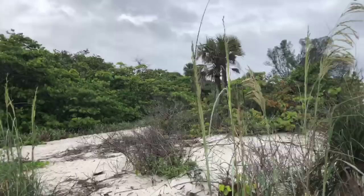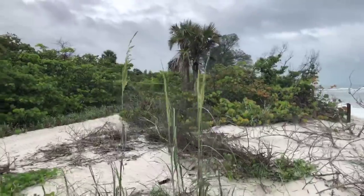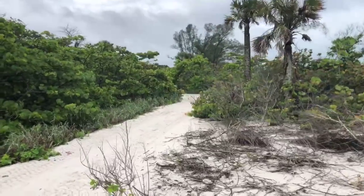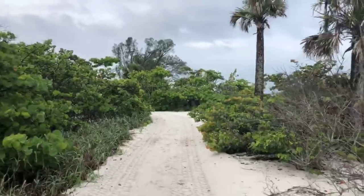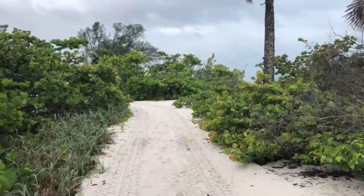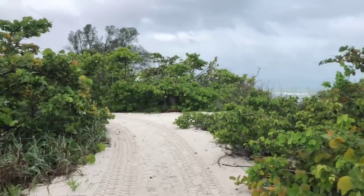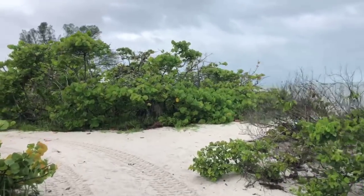It's not a real safe or wise idea to walk along the shore right there with those waves. They can knock you down pretty easy. They're pretty powerful, these waves. People underestimate the power of the ocean. They almost knocked me down earlier this morning.